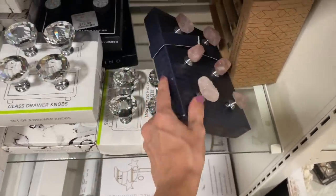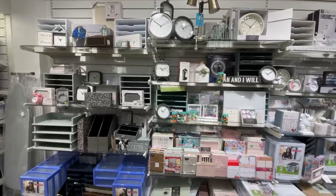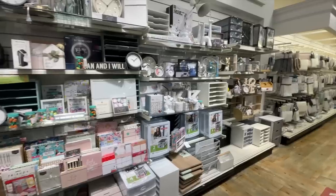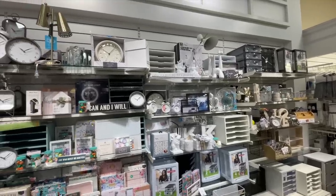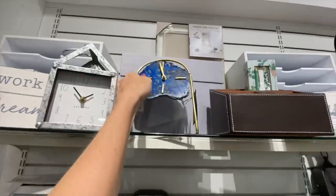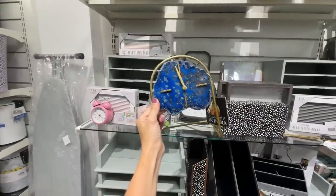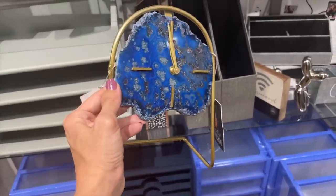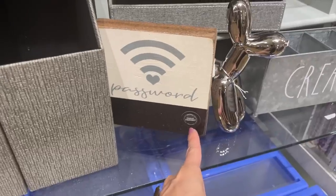Ooh, $20. Worth it. I feel like anyone can always use a clock, right? That's a great functional gift if you never know what to get someone. Get them a clock. This one's really cool. I don't even know what kind of stone this is, but it's different and unique and awesome. I'm thinking I would want this, yeah? But also, is it too different? Would some people think, oh God, it's hideous? Probably.